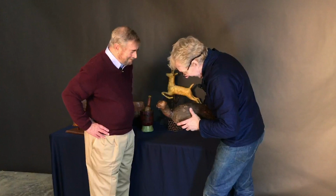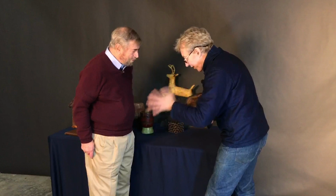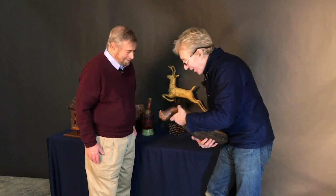I think at one time it had paint here, and that shows the age. You don't get the feeling that it was taken off. You get the feeling that it was worn off, carried everywhere like that. And I'm only doing this because I know it's one piece of wood. I wouldn't also drop the rest of it.